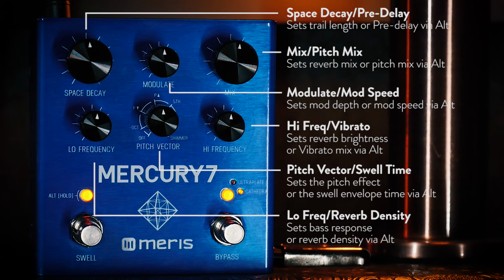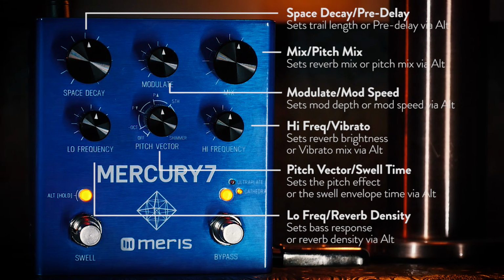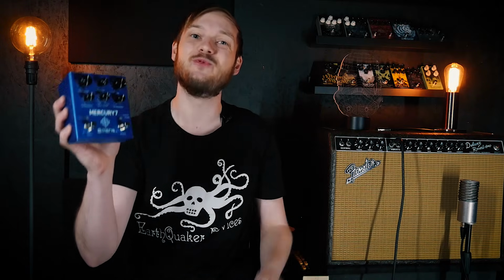The Mercury 7 is an off-world reverb pedal with two stunning reverb algorithms, five different pitch effects, built-in modulation, effective EQ controls, the option for infinite decay, and a wealth of alt and expressive features which lets you create ambience as endless and moving as the starlit universe around us. Let's turn it on and find out what androids really dream about.